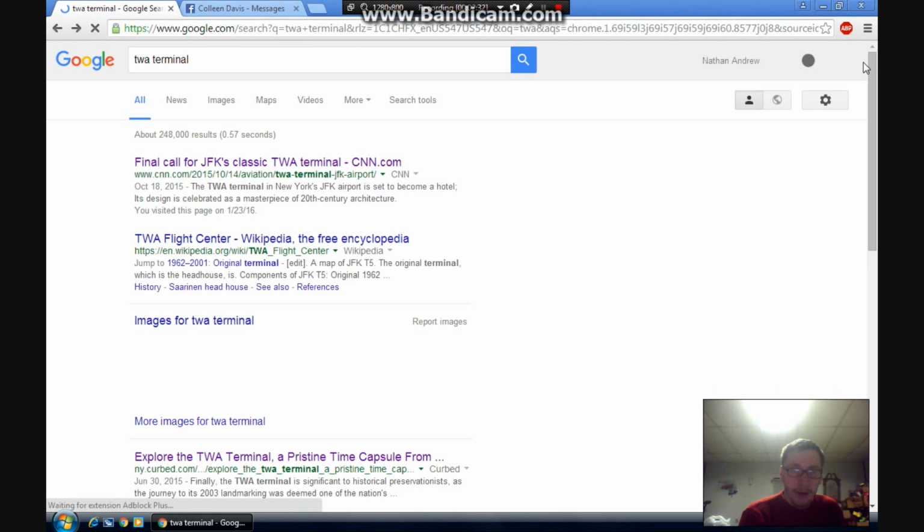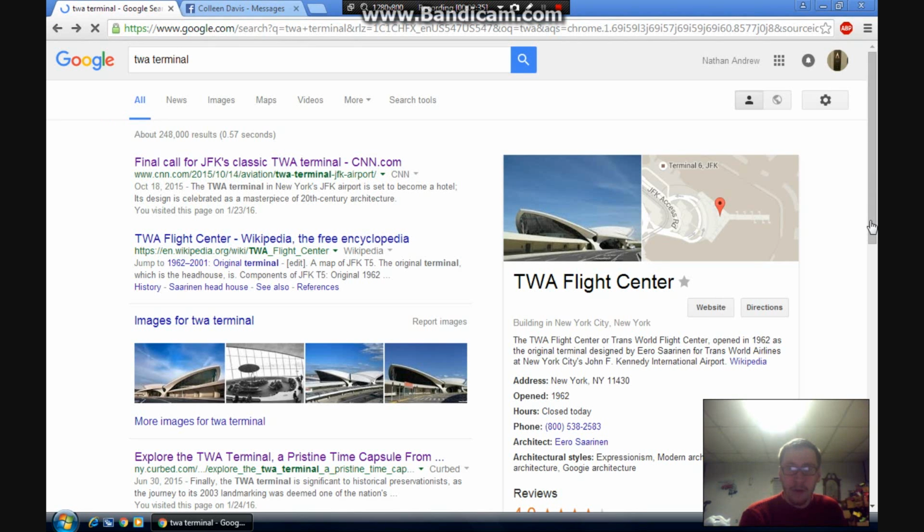So anyway, here's a little history fact about it via Wikipedia. The TWA Flight Center, or Trans-World Flight Center, opened up in 1962 as the original terminal designed by Eero Saarinen.